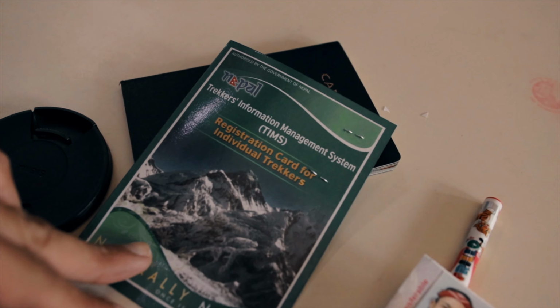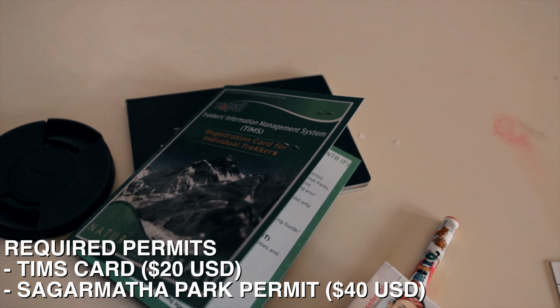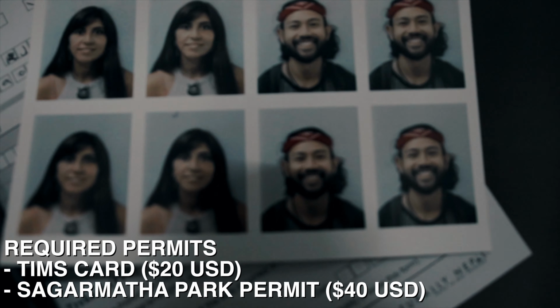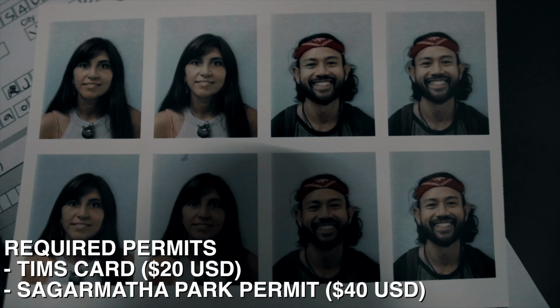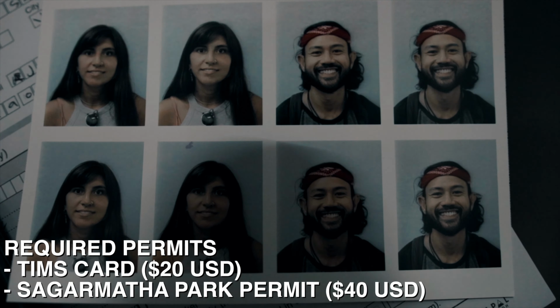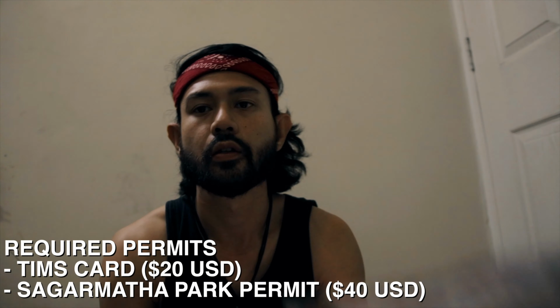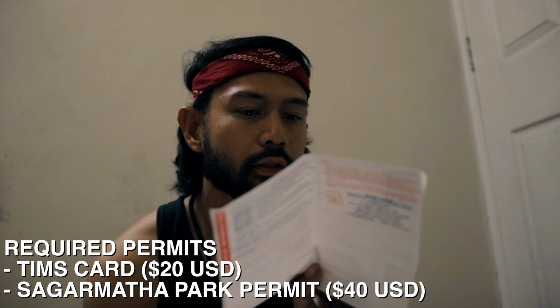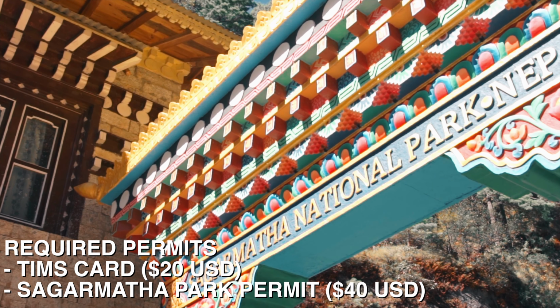As I mentioned, if you're going to do this trek with an agency, then you don't have to worry about the permits because they set everything up for you. But if you're not, then you're going to have to get the permits on your own. The first permit is the TIMS card, also known as the Trekker's Information Management System. You need to bring a passport as well as 2 passport photos, and if you don't have passport photos, they can take your picture there on the spot. The cost of the TIMS card will set you back $20 US. You will then get a national park permit, which will set you back just over $40 US.